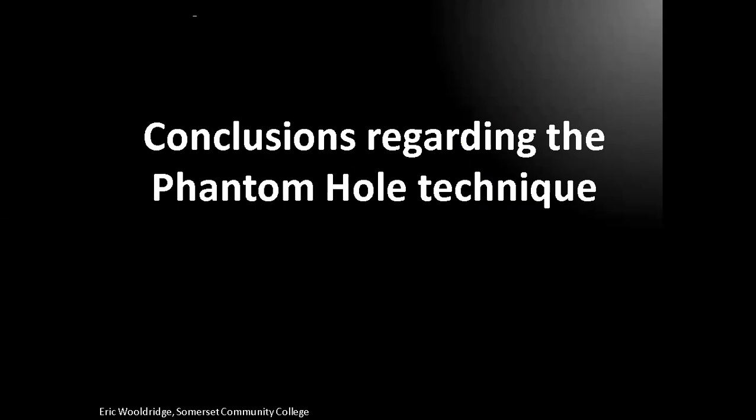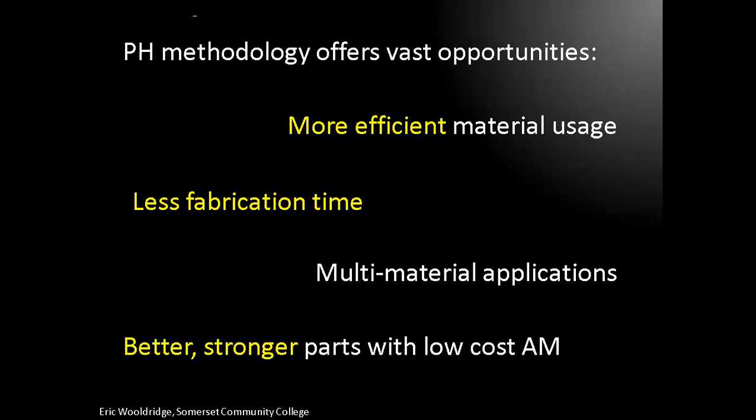So overall in the technique, there's a couple conclusions that we realized. First off, the methodology clearly allows for more efficient material usage. You basically can put material where you need it, in the shape that you need it, inside the part, and reduce the material where you don't. Obviously, this is going to potentially result in less fabrication time.